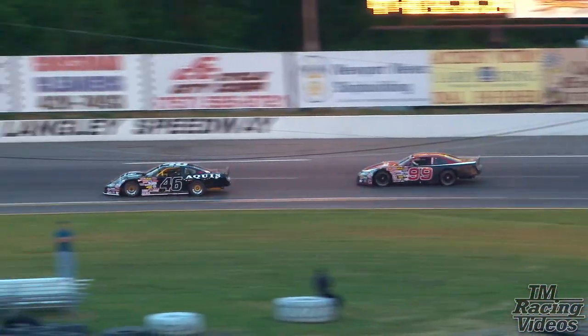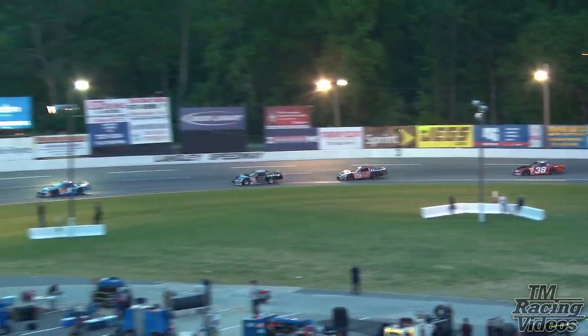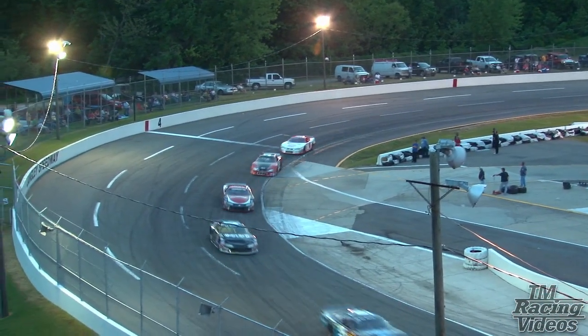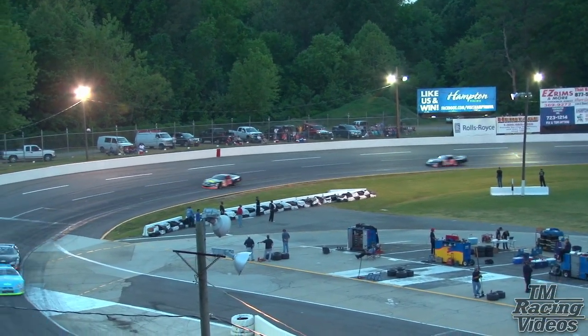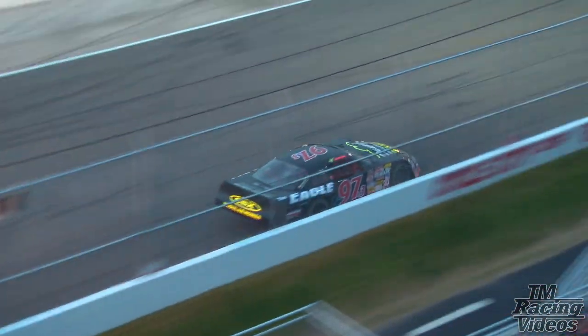Brandon Godovic, he's moving up a little bit. Gets by Chris Hopkins, number 99. He's up to 9th position. 30 laps to go in this first late model stock car race. Everybody knows they got to keep their car in one piece to make it to the second race. So they do a little bit of tiptoeing for the first race.